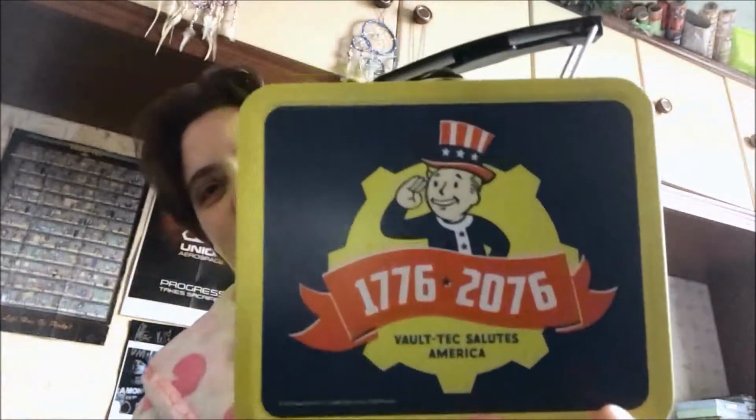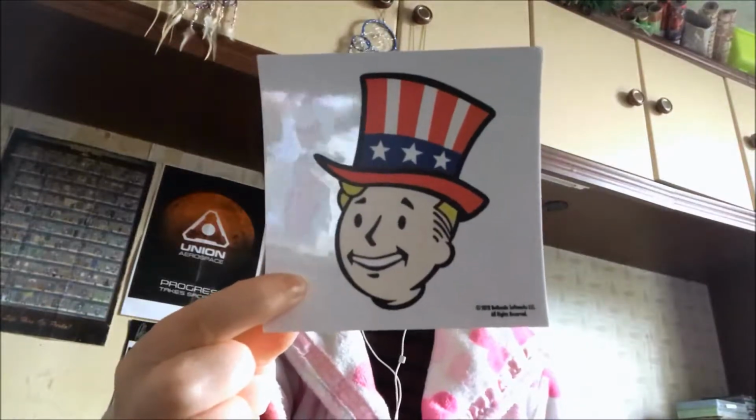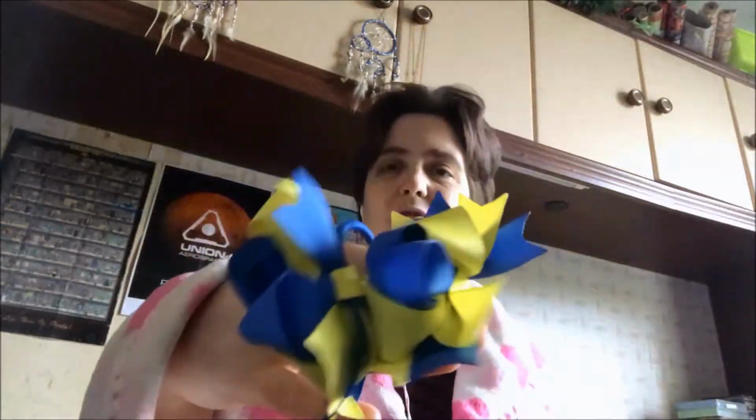Oh, this was really cool. This is another one from the missus, on the little metal tins. I already have 2 of the bigger Fallout lunch boxes, but she got me a little diddy one of Fallout 76. It's so adorable. And I've got a couple of bits inside here, because it came with a little sticker. That's so cool. I don't know what I'm going to put that on yet, but I will. And also, the missus got me 2 little hair bobbles, which I'll probably use on wigs for cosplay. I liked them because they were Vault-Tec colours.